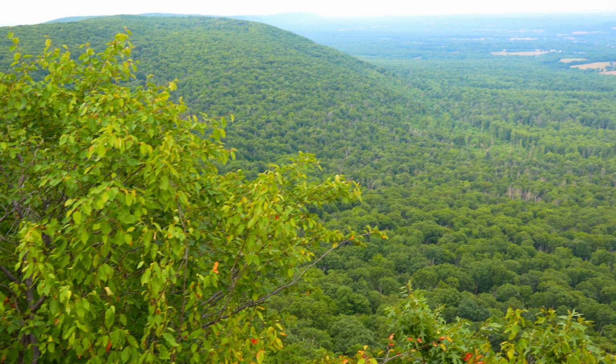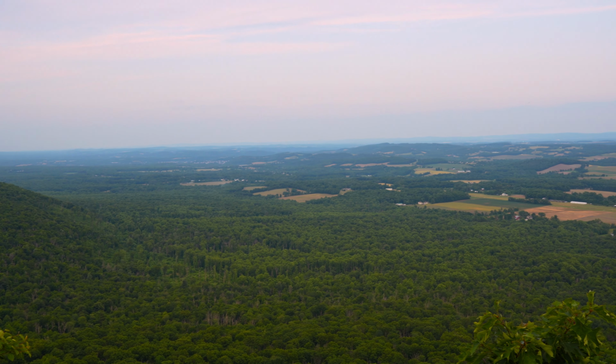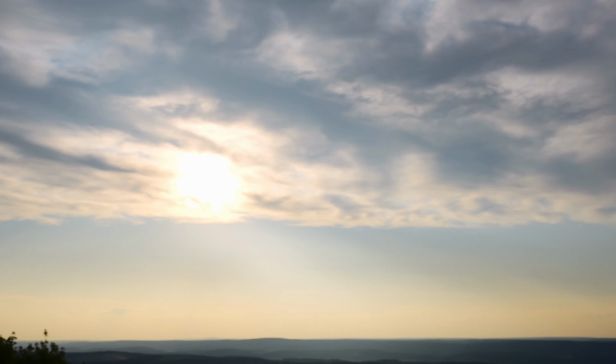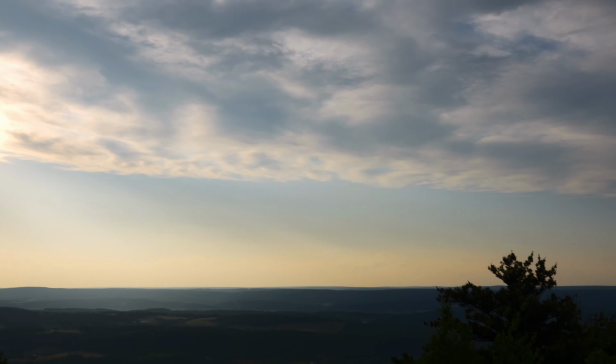The rugged terrain gave way to the cliff's edge. The vista presented a view of the valley, the sky turning golden as the sun made its way to the horizon.